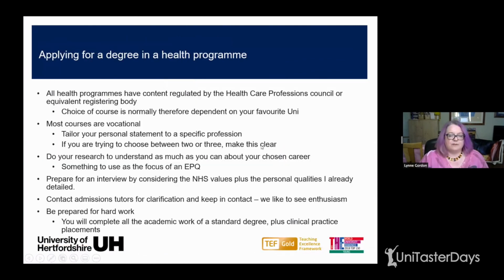So all health professions that have content regulated by the Healthcare Professionals Council can be studied at university. So of course you need to be careful of your choice. You come into these courses because they're vocational, so you won't put on your UCAS form, oh, I'll apply for radiotherapy and I'll apply for physiotherapy and I'll apply for diagnostic. You'll come in and you'll know exactly what course you want to do. A therapeutic radiographer would not be happy working in diagnostic radiography and vice versa.